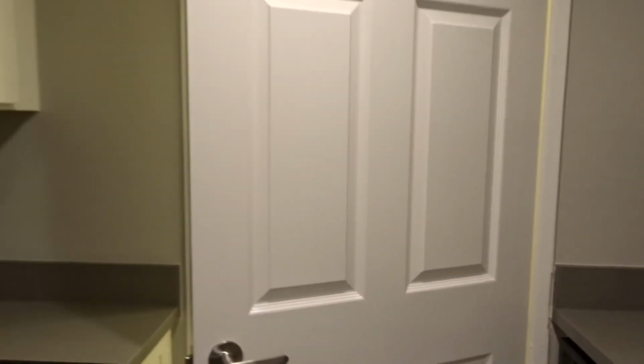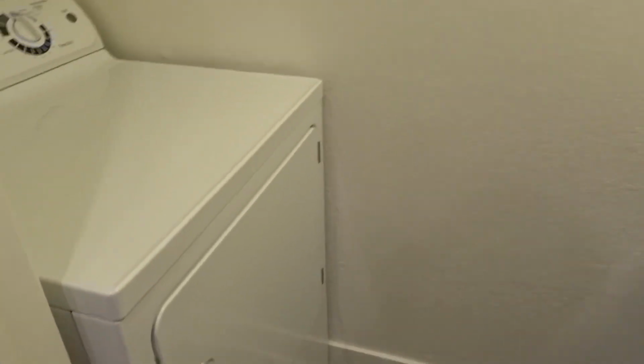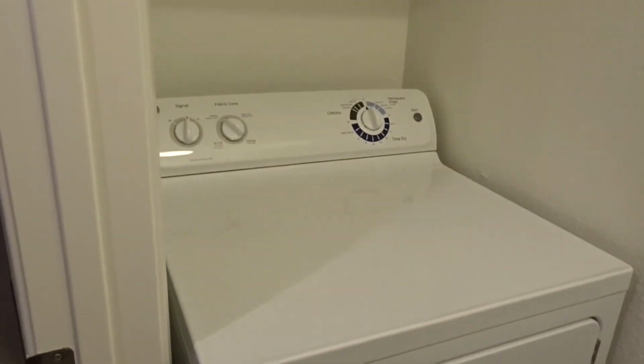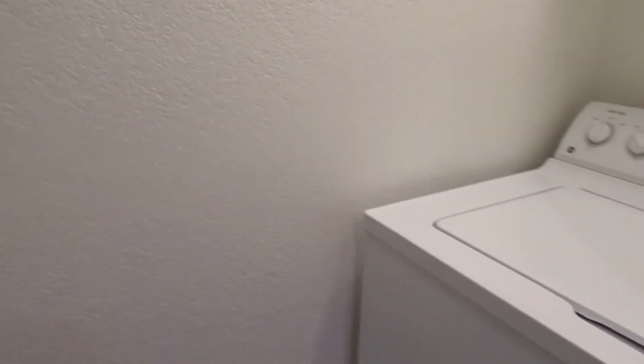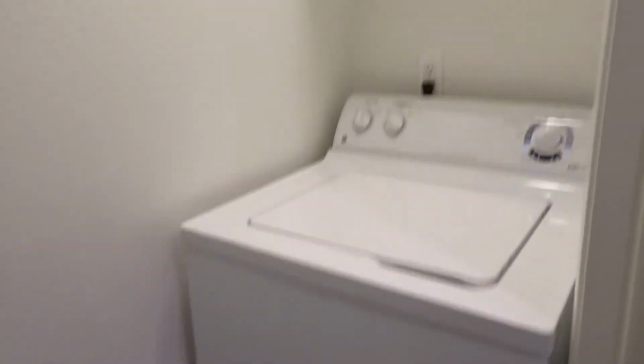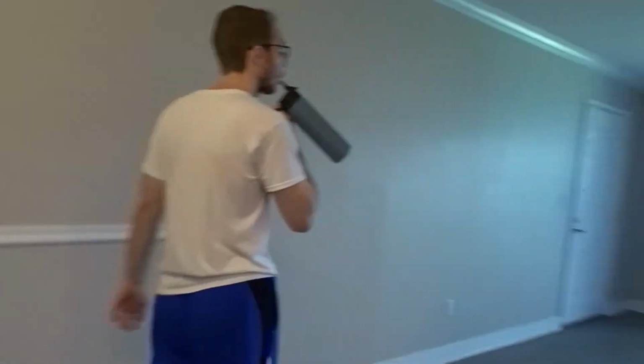And then there's this door right next to the kitchen that isn't fully closed right now because I'm gonna open it. But it is our washer and dryer. We really wanted to find one that had a washer and dryer because our first apartment had that and we just got too used to it and we didn't want to go do our laundry anywhere else. We're spoiled.